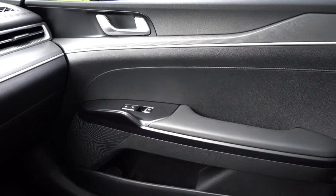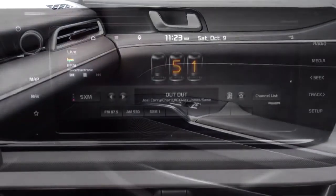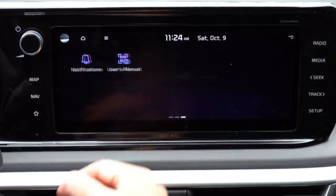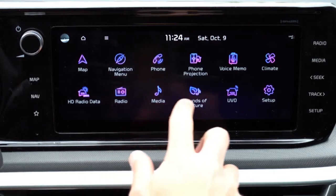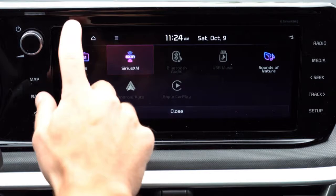But again, overall interior quality is perfectly fine. It's nothing that's going to blow your mind, but it is perfectly fine. It gets the job done. But then making our way to the infotainment screen, because this is pretty good. 8-inch color touchscreen display coming with the LX and LXS. However, if you were to go with the GT line trim level and up, you're going to get a 10.25-inch color touchscreen display, and that gives you Bluetooth and audio streaming, Android Auto, Apple CarPlay.